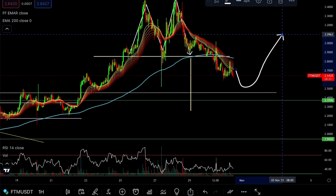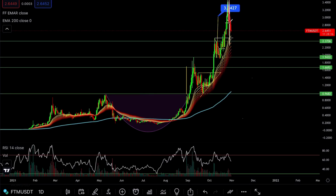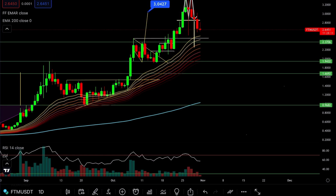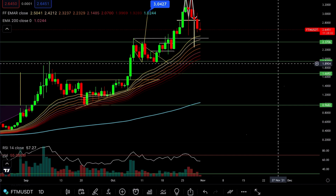But if we take a look at the wider time frames, what we'd also want to take a look at is the daily chart, because on the daily, you can see that we've even got room to come all the way down to the level we have here, your first level at $2.37. I'd even be comfortable at $1.94. Okay, so $1.94 here on this support level. I'd even be comfortable here, because at that point you're well into the EMA ribbon, of course, but you've not flipped bearish just yet.